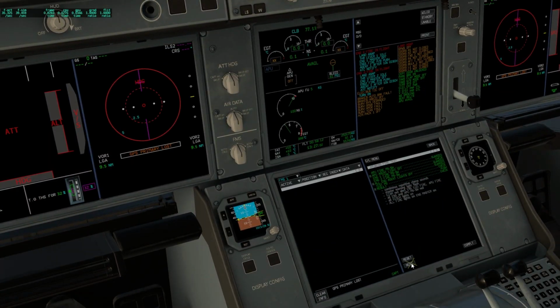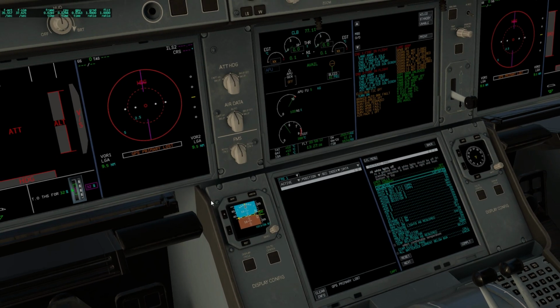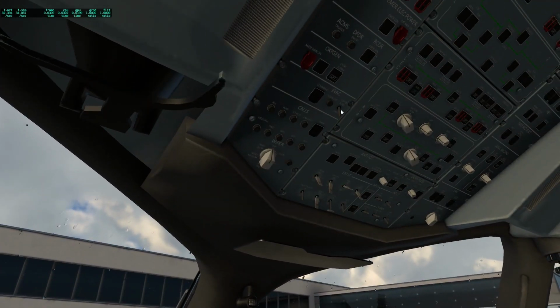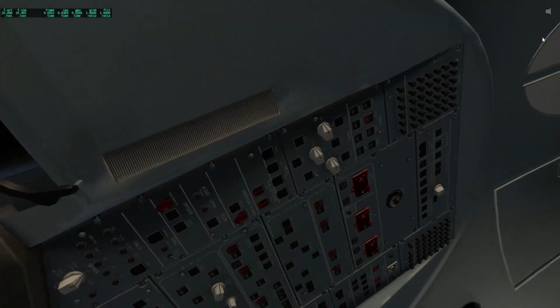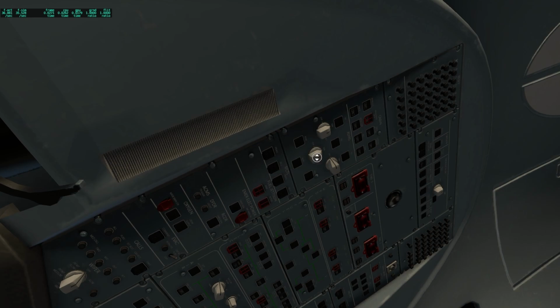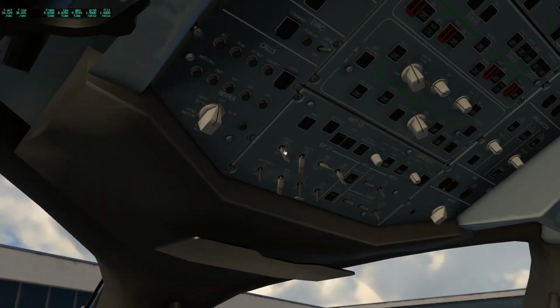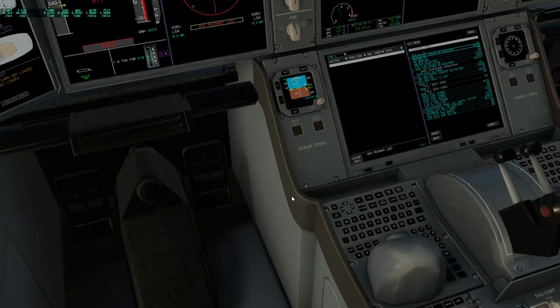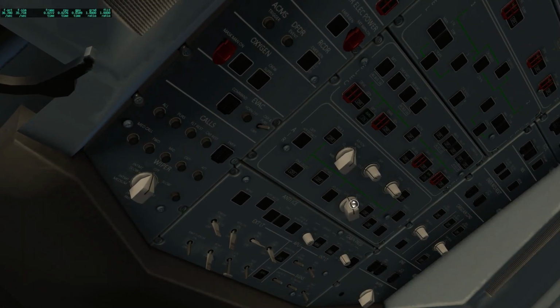Engine testing results are good. Alright, cockpit preparation. Captain and first officer, crew supply of oxygen. Check. Doors. Set. Strobe lights off, automatic. Seat belts. Check. X-bleed selector. Normal.